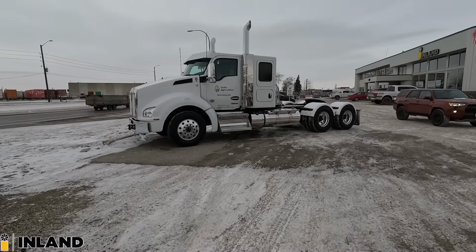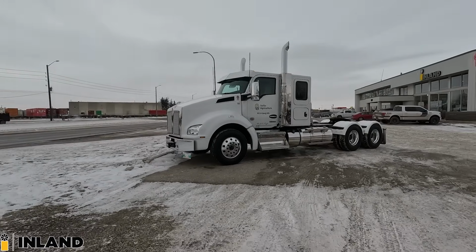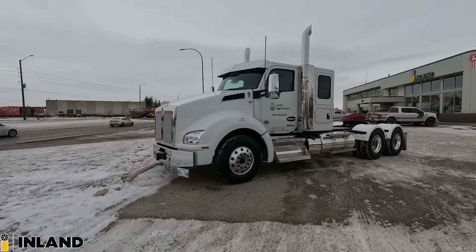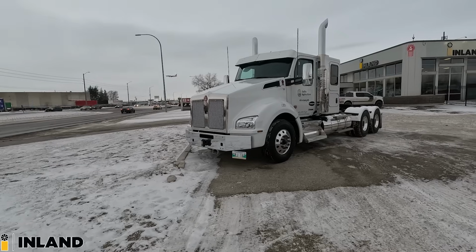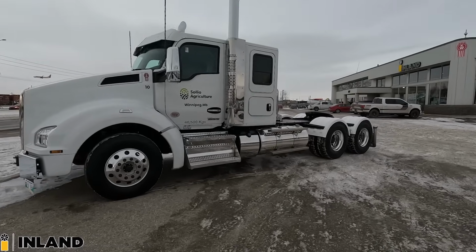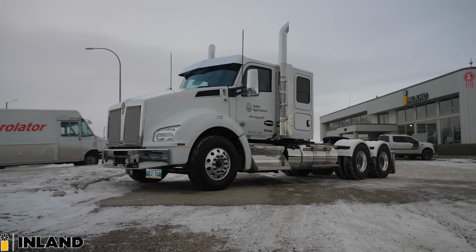So this truck is going to be going up and down the gravel roads of Manitoba, Northwestern Ontario, Saskatchewan, and I think even Alberta, hauling a feed trailer to various farm sites to help feed the world. So Solio, thank you for your service to the trucking industry. So this is a 230-inch wheelbase on this T880. Looks really nice. It's got the 52-inch flat roof sleeper, like I mentioned.